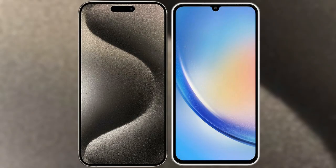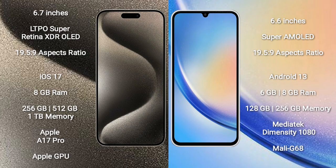I will compare the new iPhone 15 Pro Max with Samsung Galaxy A34. iPhone 15 Pro Max comes with a 6.7 inch LTPO Super Retina XDR OLED display and aspect ratio 19.5:9. Samsung Galaxy A34 comes with a 6.6 inch Super AMOLED display and aspect ratio 19.5:9. iPhone 15 Pro Max runs on the iOS 17 operating system. Samsung Galaxy A34 runs on the Android 13 operating system.